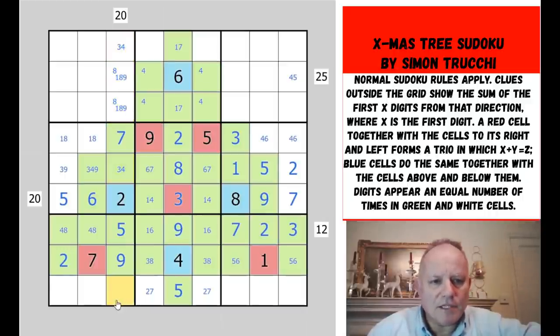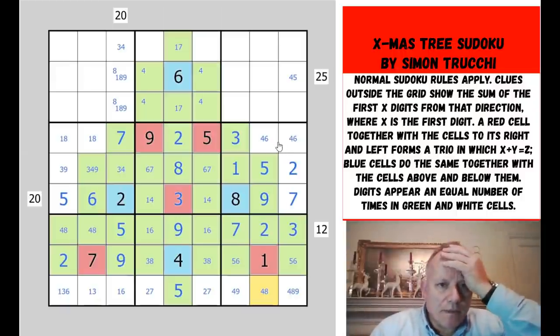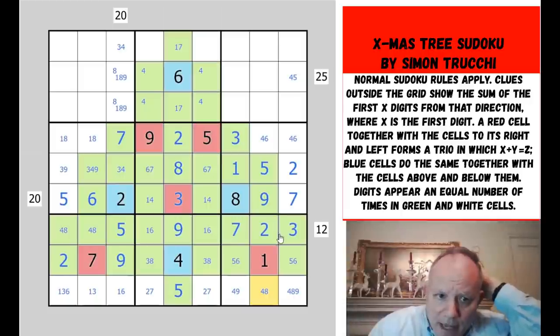Or 3, 8, 9. And whichever way, we've got a 3, 4 pair. We've used 8. This is 1 or 6. And I suppose this is a 1, 3, 6 triple down here. 2, 7, 5. This is 4, 8, 9. We can remove some of those. Wow, this is so complicated. Brilliant puzzle in many, many ways.